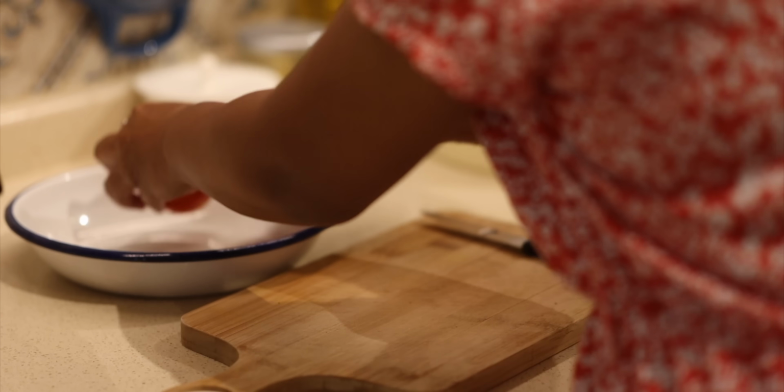I'm also going to make rice kheer with Govindo Bhog rice. I will boil the rice and then add it to the milk.